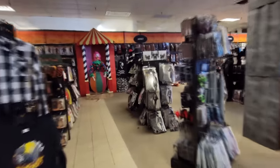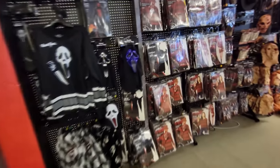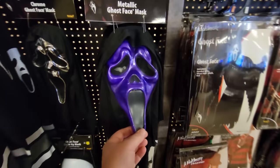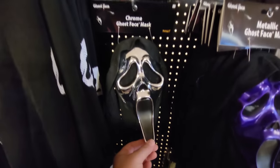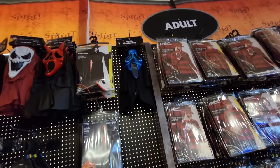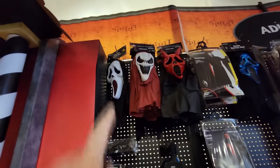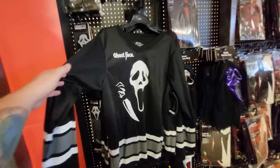All right, this area over here has cleared up a little bit. Let's head back over here and see what they have in the Scream department. And yes, they do have the purple masks and the chrome mask. Oh, look, they have the blue one up there, too. I'm so glad these are starting to show up in stores. They have the red one and the Viper face and the light-up Ghost face. And they have the socks and the jersey.